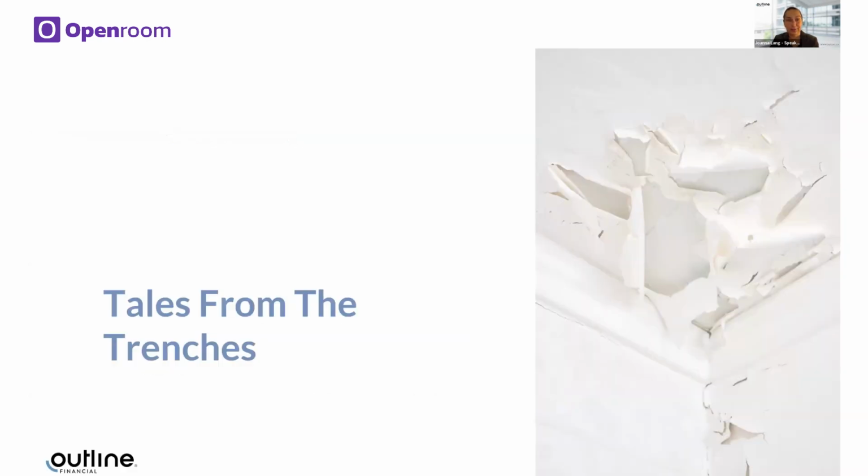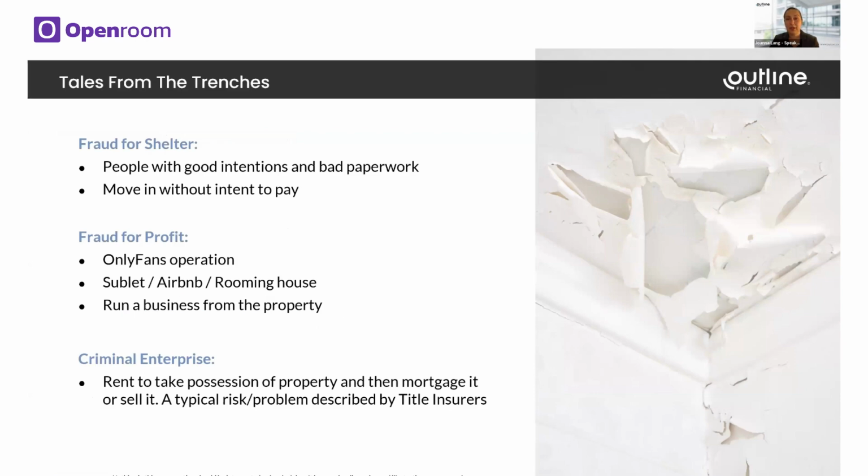Tales from the trenches. So, when you look at types of fraud, there's fraud for shelter, fraud for profit, and then criminal enterprise. So fraud for shelter, what does this mean? It means good people with good intentions and bad paperwork.